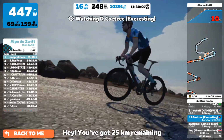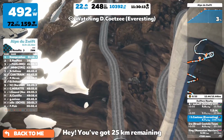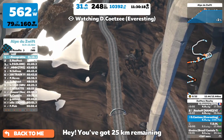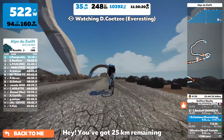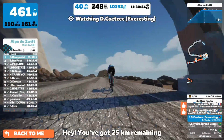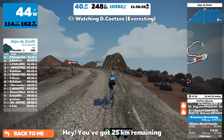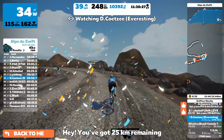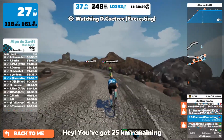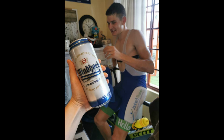And unfortunately the camera will zoom out right here where I used my feather. Basically I used my feather and I went for a sprint. And if you look nicely there in the middle of the screen, you can actually see it. But there I'm through the bridge at the bottom, and here he comes through. And he still had it in his legs to go 500 plus watts. Now after all of this, he can have a cold one, because this was a serious effort. Well done, Drikus.